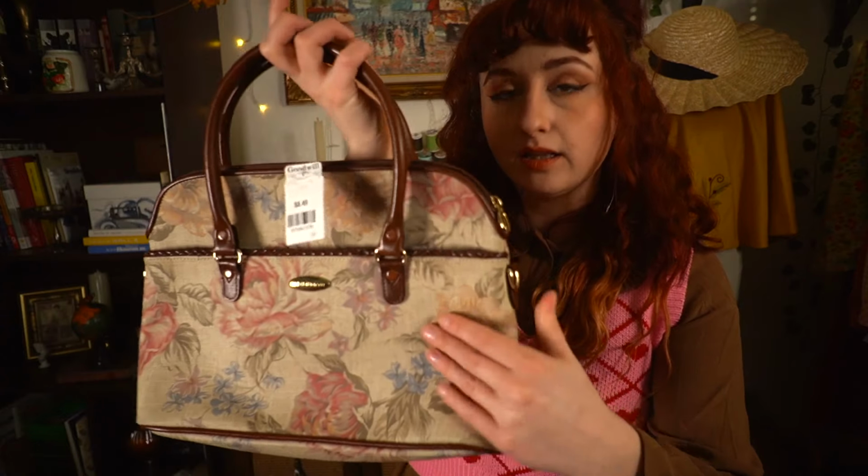I just love the braided detail across the top, and I love the pattern. I'm very much into tapestry print right now, again being influenced by TikTok and Cottagecore and Regency, Royal Core. I rationalized it as I don't have a purse like this. It's very classy. It's very much what I'm into right now. And yeah, I was just like, YOLO. So yeah, that is everything that I bought on this particular thrift trip. It was a very meaty, very dense thrift haul.